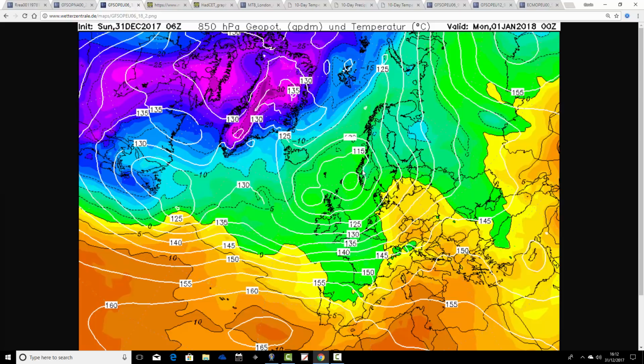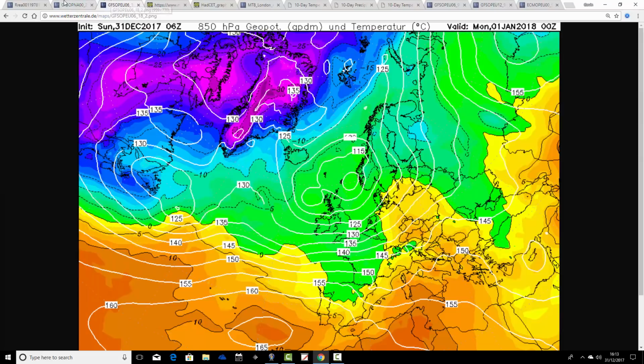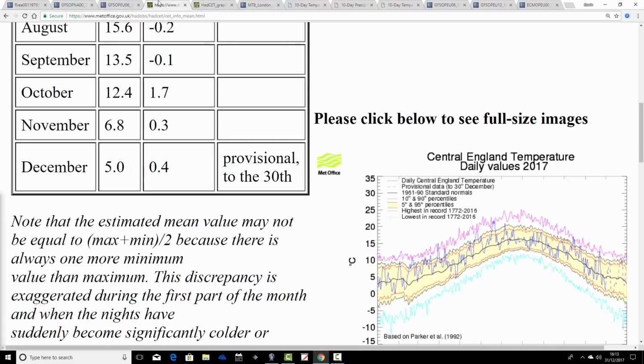Of course, in the UK and Ireland, we haven't done too bad, really, for snow during December. We have had at least 3 separate snow events across the UK and Ireland. We've done better than many parts of Europe, even central and eastern parts of Europe, so far this winter for snow. But what a difference between 2 continents. That's Europe for midnight on New Year's Day, and that's America for midnight on New Year's Day. Incredible difference between the 2 sides of the Atlantic Ocean this new year.